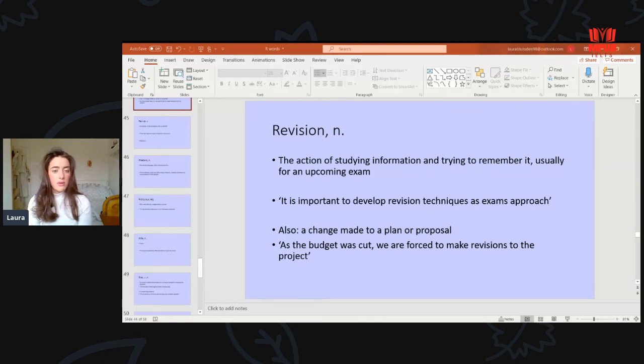Okay. So in one sense, revision comes from the verb to revise, to go over, to repeatedly read and study in order to try to remember it. It is important to develop revision techniques as exams approach. And also, a change made to a plan or proposal. The budget was cut, the funding was stopped, so they had to make revisions to the project.